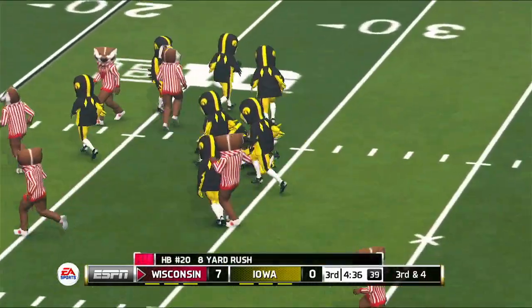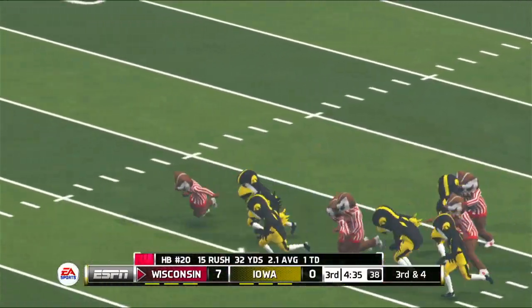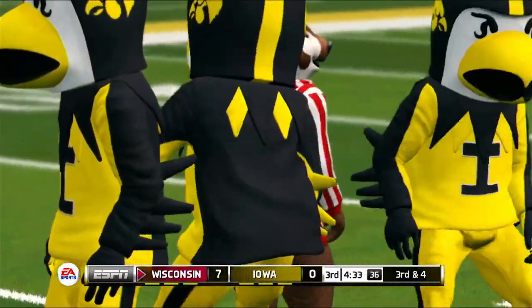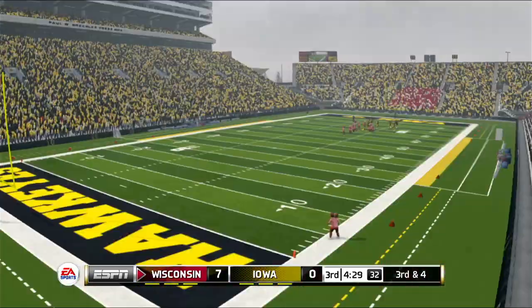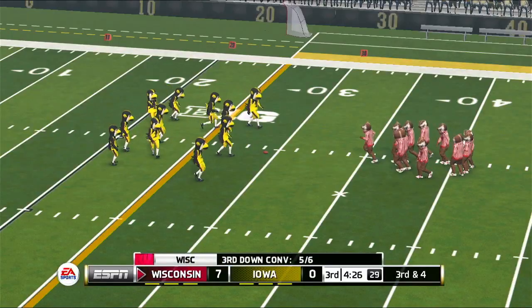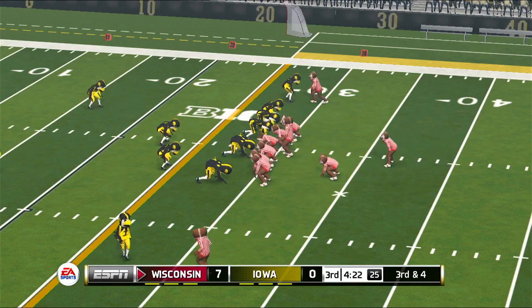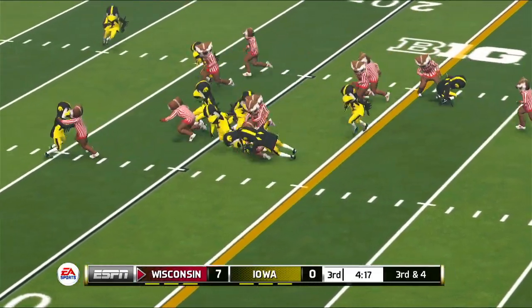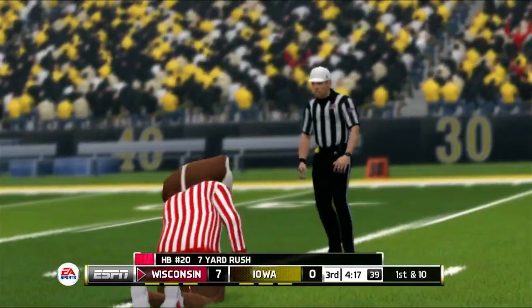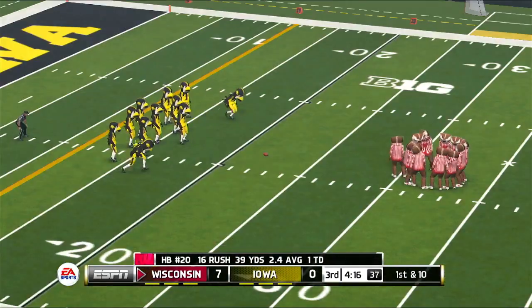He is drilled at the 29. That's a deep lead on the play. Third down. So it's third down now, and they're going to need about 4. Brought down after a nice run up the middle. Gain of 7 yards. First down.